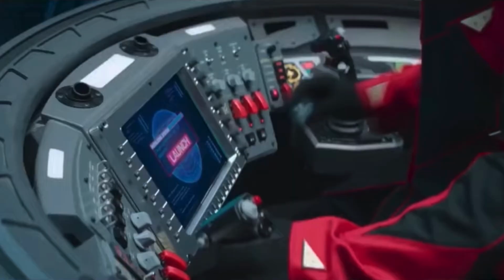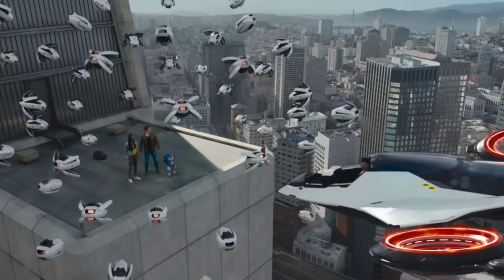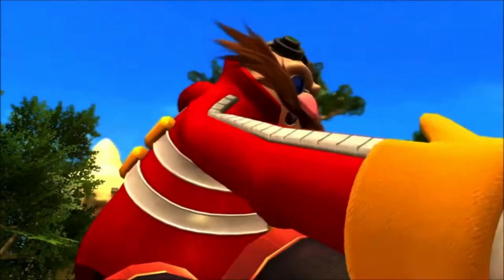And speaking of the whole Eggman name, they actually changed the reason why Robotnik is called Eggman in the movies. In Sonic 1, Sonic refers to Robotnik as Eggman because all of his drones are very egg-looking. Meanwhile, in the games, it's because Eggman is fat.